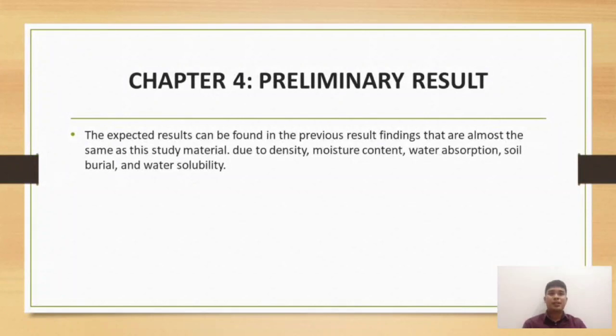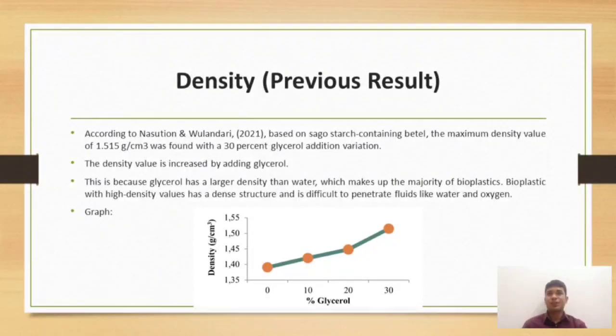Okay, preliminary result. This preliminary result is the expected result, which can be found in previous research findings that are almost the same. So this is the density from previous results according to Nazri and Woolery 2021. Based on sago starch containing betel, the maximum density value of 1.515 grams was found with a 30% glycerol addition variation. The density value increases with added glycerol. As you can see, the graph reaches its highest at 30% glycerol.